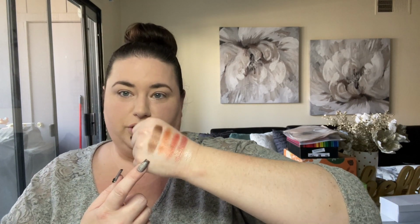Obviously, it's a bunch of neutrals. You could probably get away with this one with a highlighter and a light hand, and use those for blushes. And if you have a deeper skin tone, if you want a shinier kind of bronzer, then you probably could use this as a face palette. It is meant for the eyes, so it'll be fine on the face.